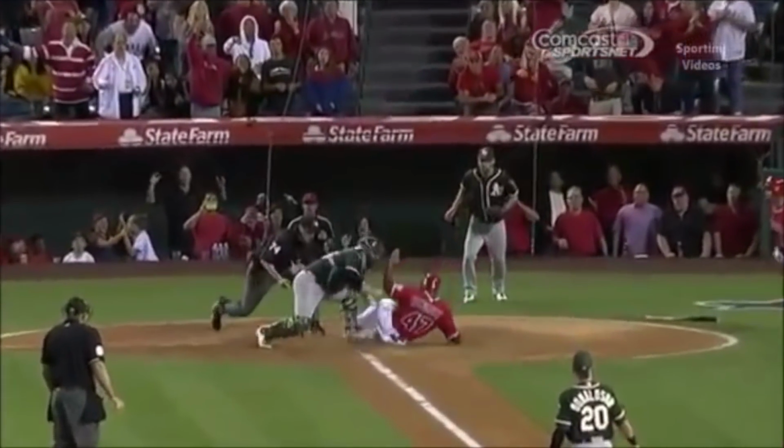And it rolls off the side wall, and they're going to wave home Kendrick. The throw to the plate is there, and they got him.